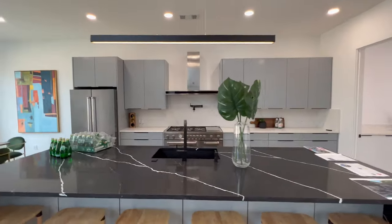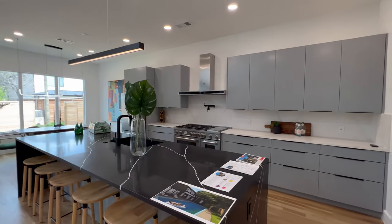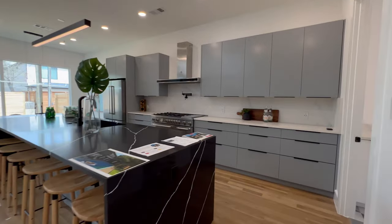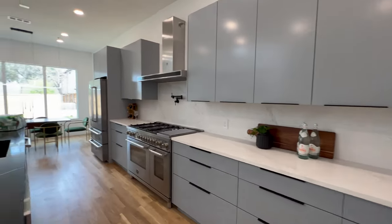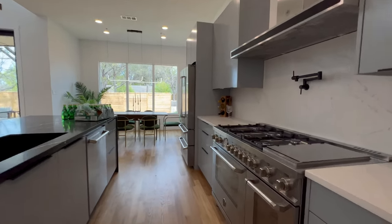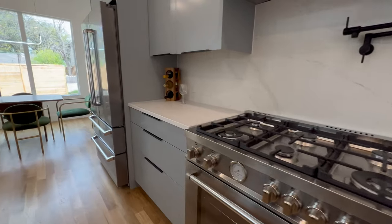Here in the kitchen, it offers you black quartz countertops, high-end appliances, and you'll see that in the living area, you'll have 20-foot vaulted ceilings, living and entryway. This property has it all. If you're looking to live here in Dallas, this might be the property for you.